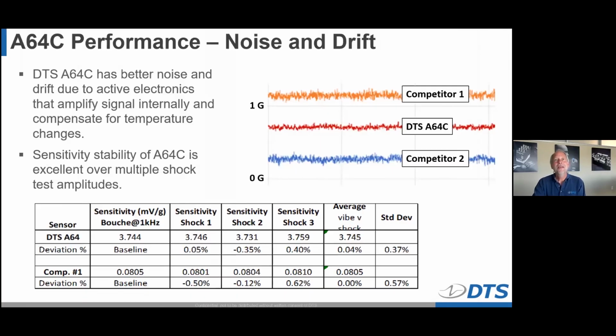All right, let's just look at a couple of the performance tests that we've done here. Again, a couple of competitors out here, you can see the noise level is maybe about half on the A64C. Again, this is a sensor where you are putting some amplification right at the sensor inside the MEMS package with an ASIC. So you tend to get a better, higher level signal out of it. Also, the stability of the accelerometer just in shock. We've done some testing in an outside laboratory, Boucher Labs, where they do a calibration on a calibration shaker, and then they do some shock, and they can do some comparisons. And the A64C does very well in these types of tests.